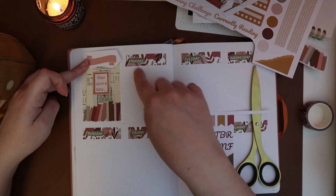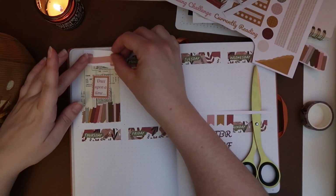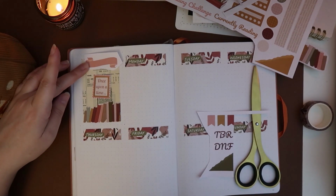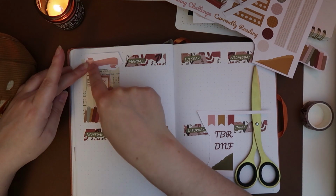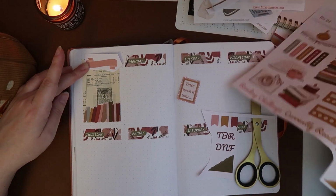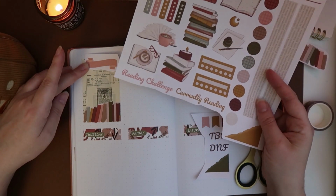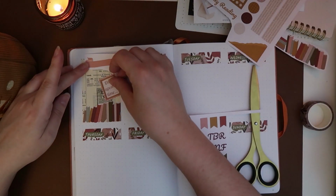No, because then there's a quote here. I do like this little banner though, but what can I put on it? What could I put on it? I could do this week and then remove this and put in a habit tracker. I don't know, I like this though.